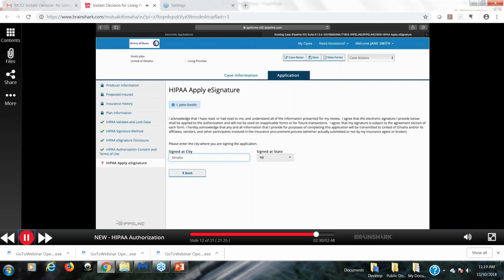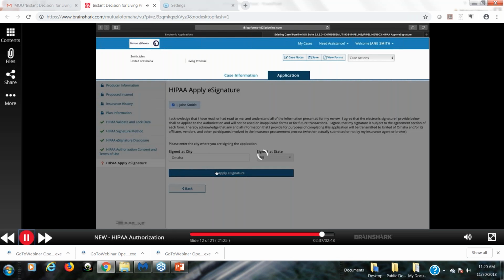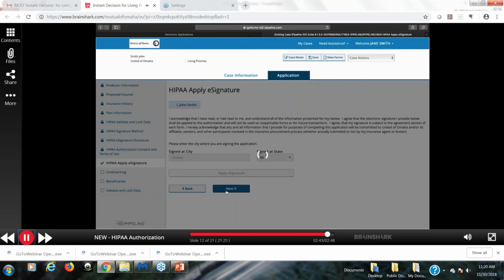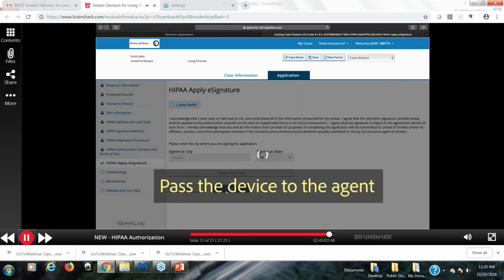Once complete, simply press the Tab key or click outside of the city field and the Apply e-signature button appears. The client clicks the button to apply the e-signature and then clicks Next. At this time, they should hand the laptop back to you to complete the underwriting portion.